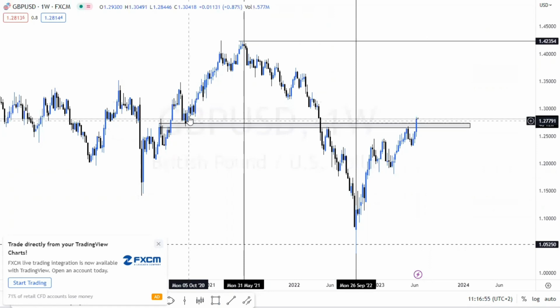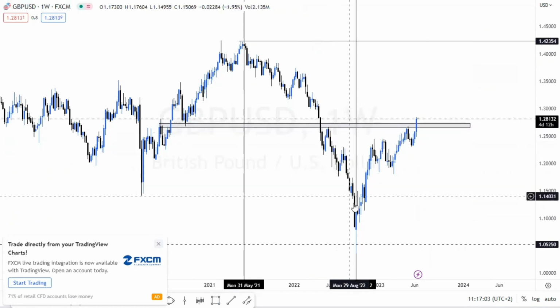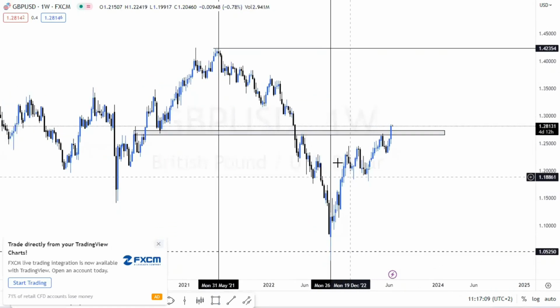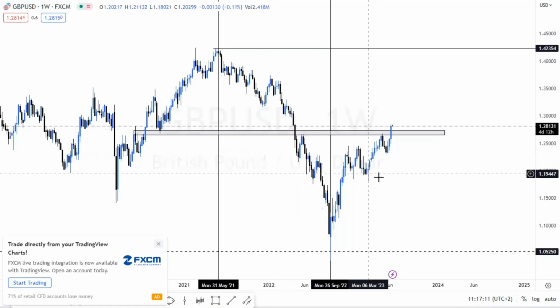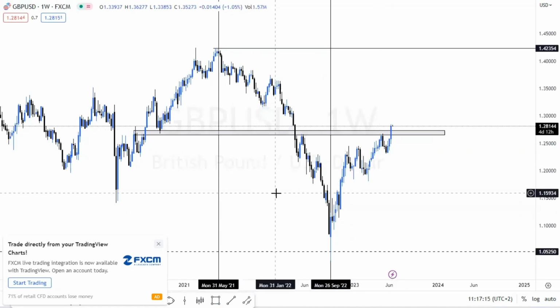And then it turned into a support, and then price broke. It became a resistance because you can see price went to retest, and after that touch, price continued to the downside, right? But now, on the uptrend that we have going on right now, the same level has been broken. So it's only right for us to expect some sort of a retest, right?